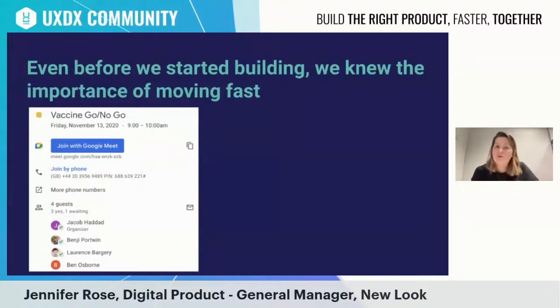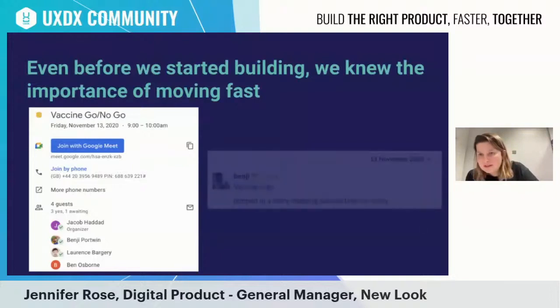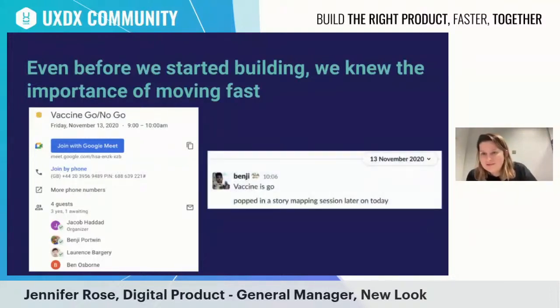It meant taking a team off of doing something else. We knew it would pull in loads of other teams as well. It wouldn't just be this team that got affected. It would affect pretty much everyone else in the business. There are about 50 of us at this point, and everyone in some way was touched by us working on this thing. And so there was this go, no go meeting, and you can see the timing of this. And then pretty much not that long after that, I got a message from my VP product, Benji, saying vaccine is go.